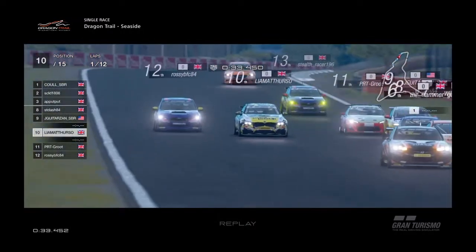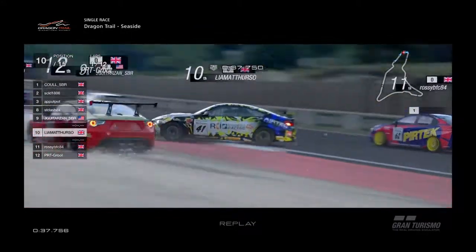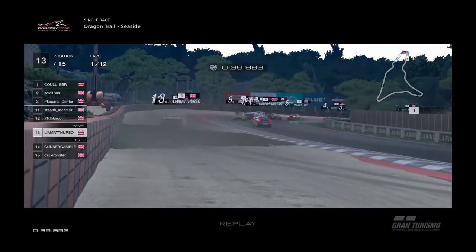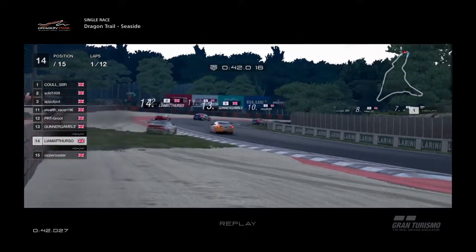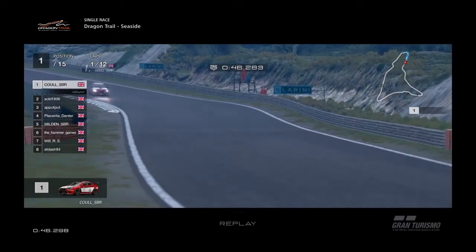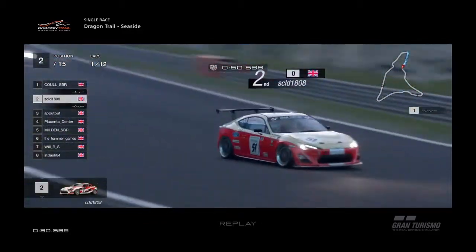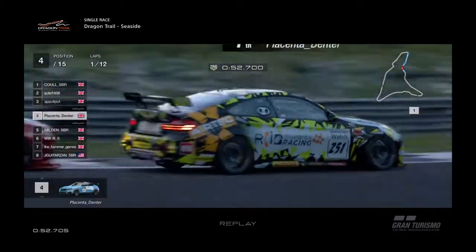Meanwhile, it's war in the midfield. They're going full wide in places, and then more contact, and that's how Liam did actually crash, so he did catch it, so good from the cameraman there. And that was how it happened. 3 into 1 doesn't go. But out front it's still Sean from Lewis, from Adam in the Mustang. I'll try and get through who's driving what.